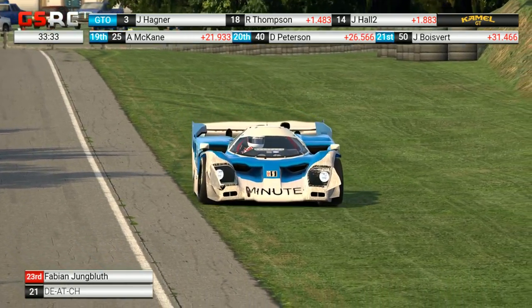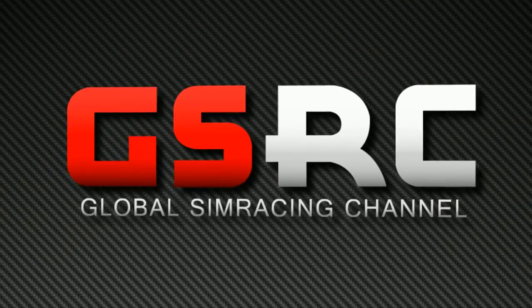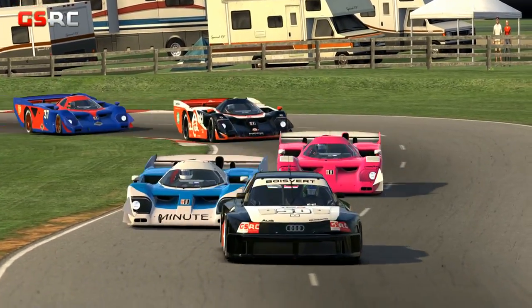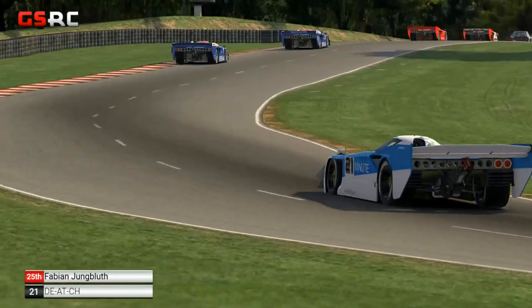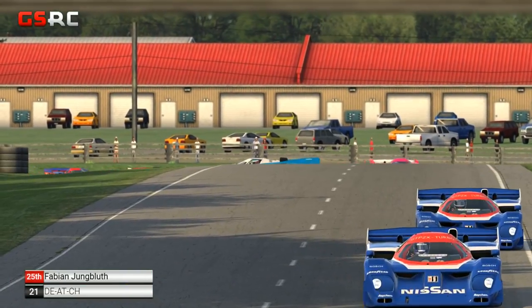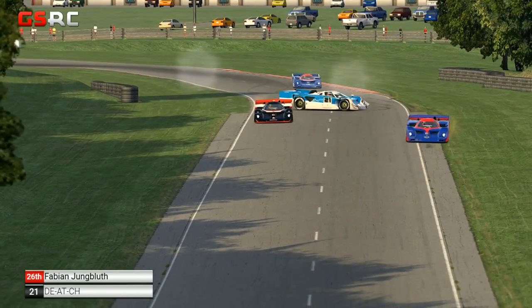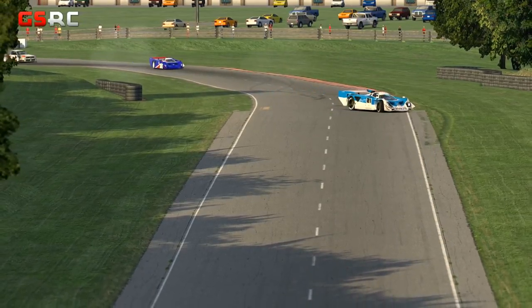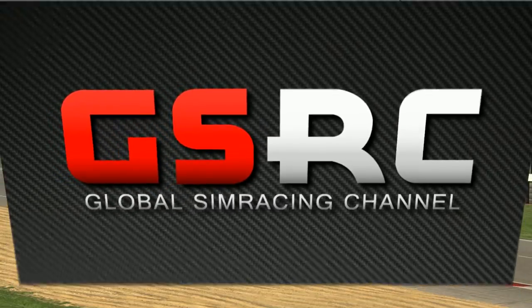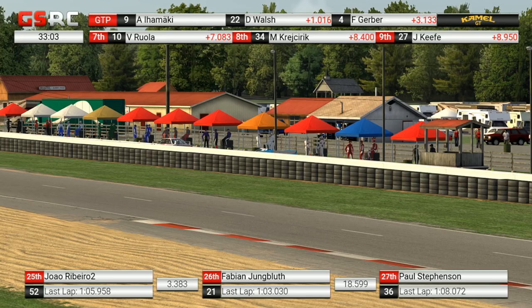Jungbluth in trouble, and boy, the bad day continues for Fabian Jungbluth. We'll take another look here. Jungbluth also ran into issues early on in the Formula One race we just broadcast, and here's Jungbluth on turbo lag. Turbo lag is the secret here, is it not? This one is not on turbo lag. It's actually him hitting the inside curb that has a very big bump there, and with this stiff spring setup that these cars have, he got spun out.